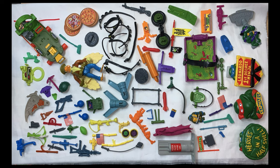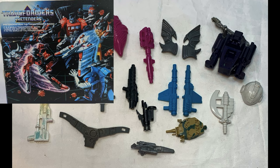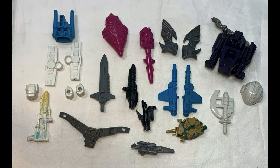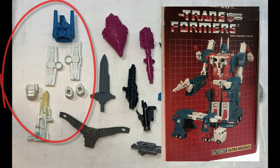And here we have the Ninja Turtles. So, quite the selection, nothing too crazy. The pick of the bunch has to be the Foot Soldier Mace, which incredibly is not damaged nor broken. We've got a really nice selection of Pretender parts, and we've got a very good start to completing an Ultra Magnus, being that we've got 3 fists out of 4.